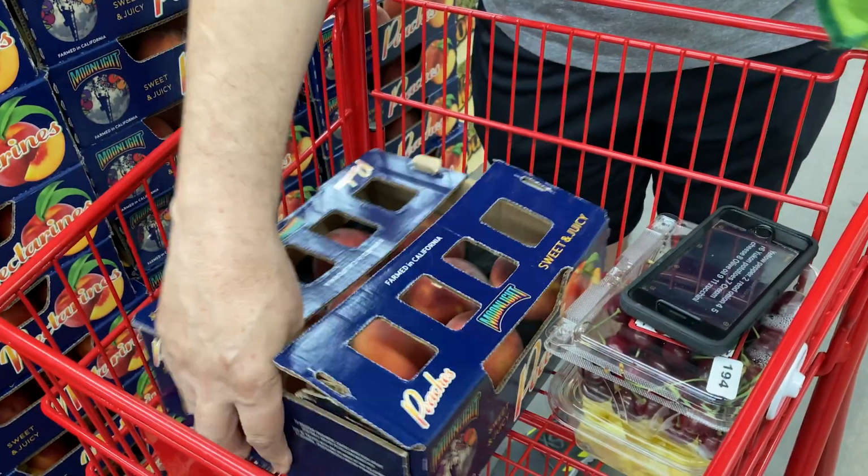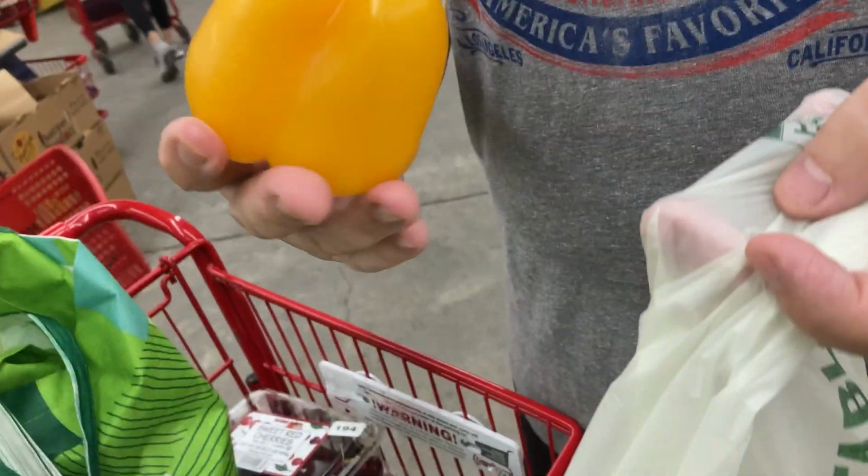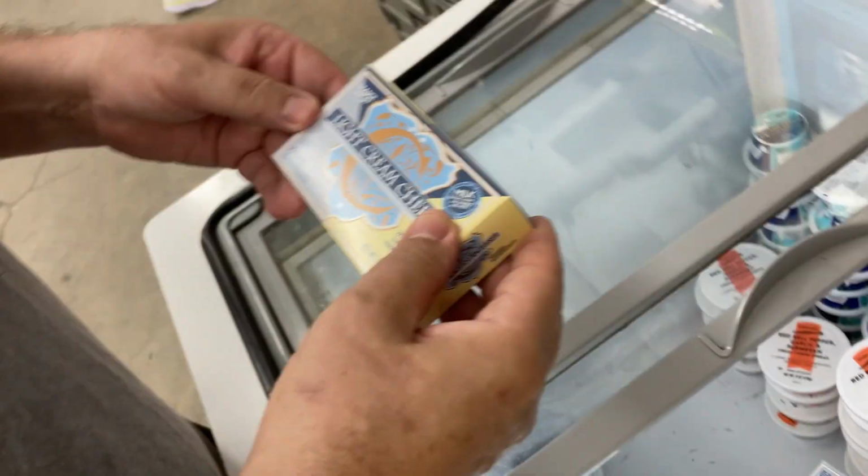You know, success is thinking ahead. So you go shop the day before. So that way when you come the next day to make the food, everything is there.